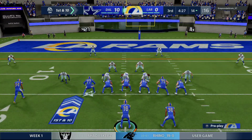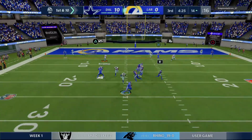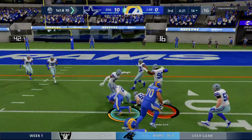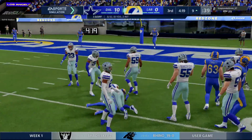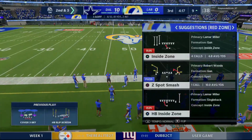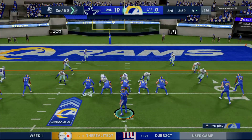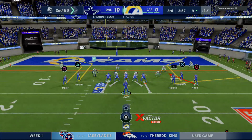From the red zone now, Goff setting up the screen for Miller. And now they're inside the 10 as he's brought down at the 9. On a first down screen pass, good for 5. From the 9, 2nd and 5.